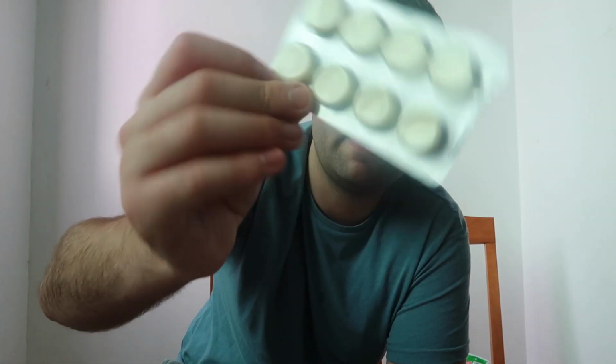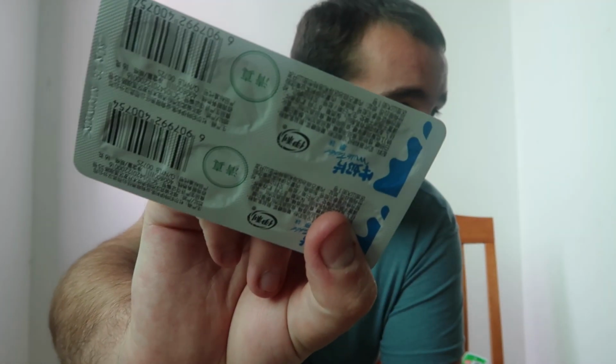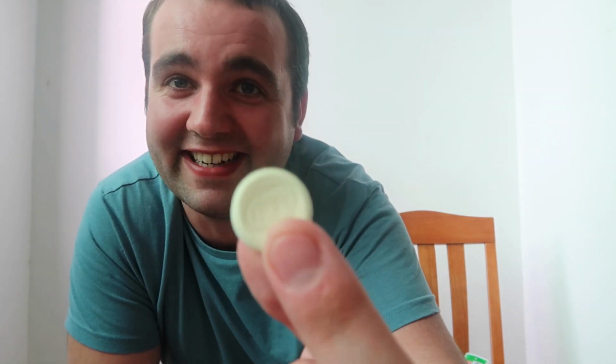I don't know why you need milk tablets. I don't know why you can't just have milk, but there you go, there's the milk tablets. I don't know whether I'm supposed to suck on it or chew on it, but we're going to find out. You chew on it.